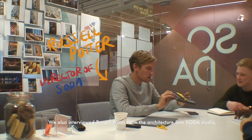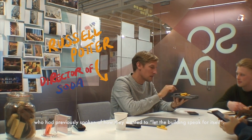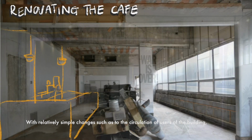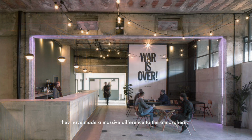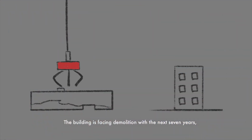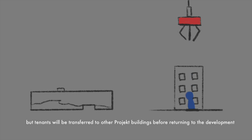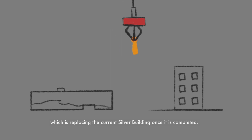We also interviewed Russell Potter from the architecture firm Soda Studio, who had previously spoken of how they wanted to let the building speak for itself. With relatively simple changes such as to the circulation of users of the building, they made a massive difference to the atmosphere. The building is facing demolition within the next 7 years, but tenants will be transferred to other Project buildings before returning to the development which is replacing the current Silver Building once it is completed.